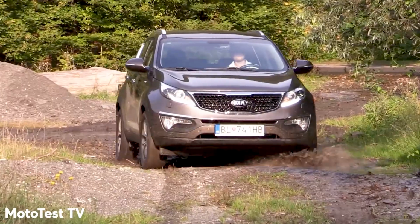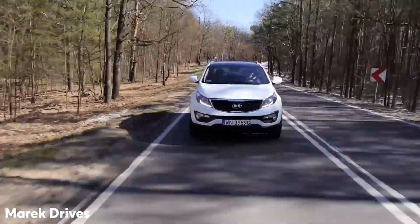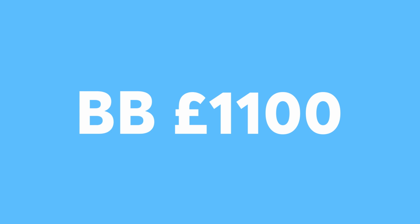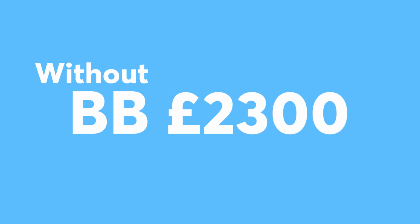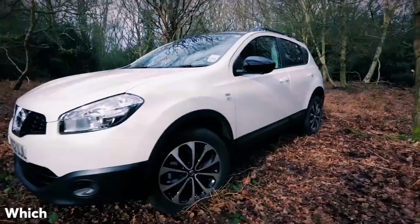And don't forget about that 7-year Kia warranty, and if you can, grab the refreshed 2014 model, which features some new kit. They start around £7,000 on the second-hand market, and insurance with a black box being £1,100 and without £2,300.